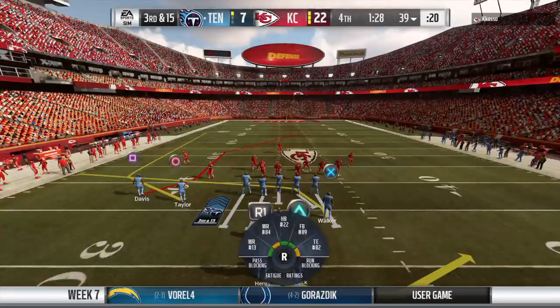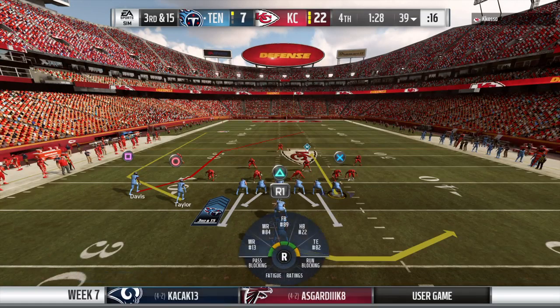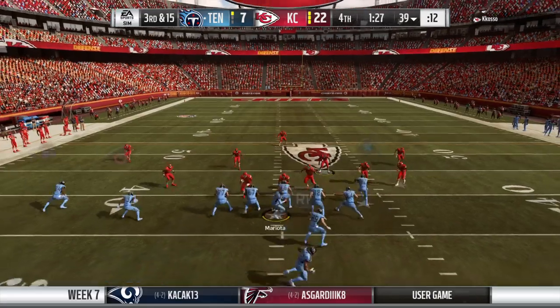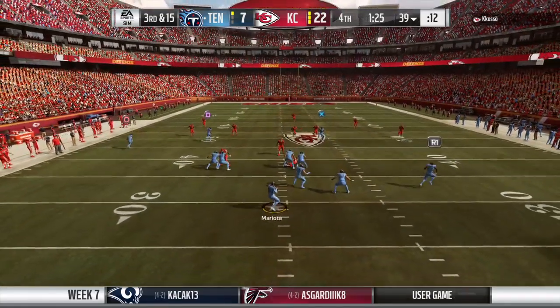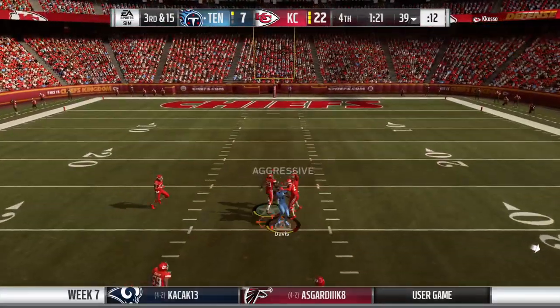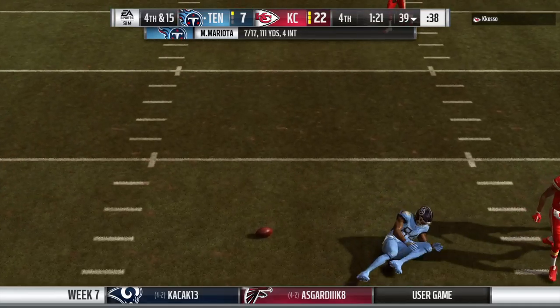The Titans on 3rd down, just 1 for 5 to this point. This will be 3rd and 15. Mariota to throw it. Now a desperation throw deep downfield, and he couldn't hang on to it through the contact.